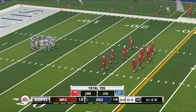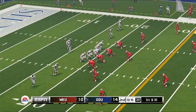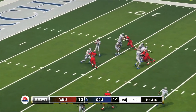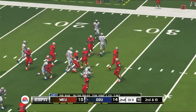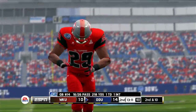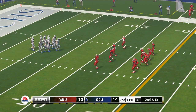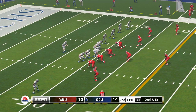Momentum swings have been fairly even. And with so little separation, this game can be drastically changed on just 1 or 2 plays. Here we go. Quick throw, incomplete, wanted his receiver. Number 5, the receiver on the play. Second down and 10 to go. Ball on the 20. Five wide.